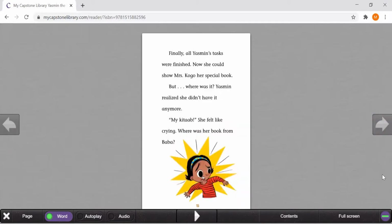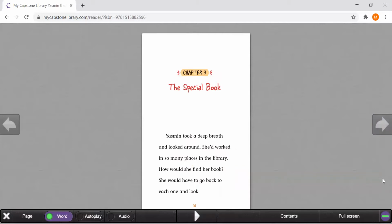Finally, all of Yasmin's tasks were finished. Now she could show Mrs. Kogo her special book. But where was it? Yasmin realized she didn't have it anymore. "My kitab," she felt like crying. Where was her book from Baba? Chapter 3, The Special Book. Yasmin took a deep breath and looked around. She'd worked in so many places in the library. How would she find her book?